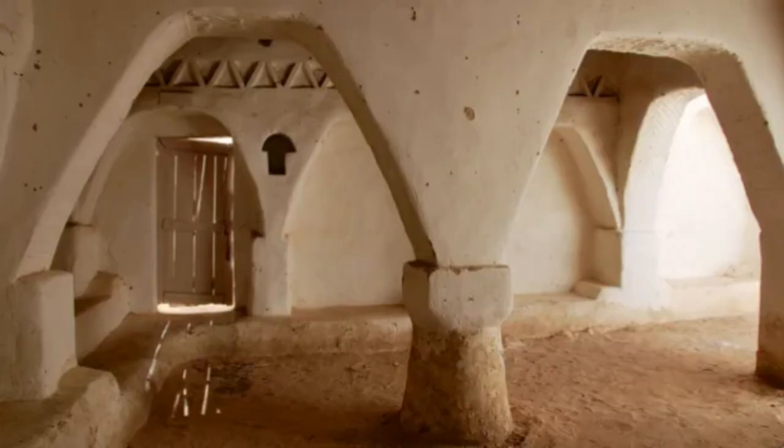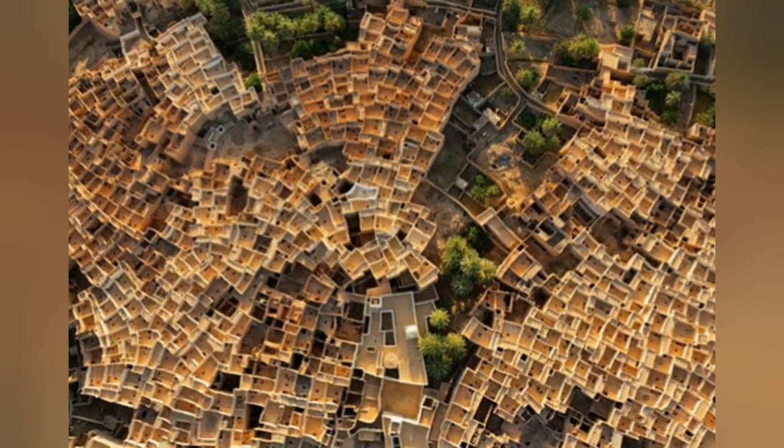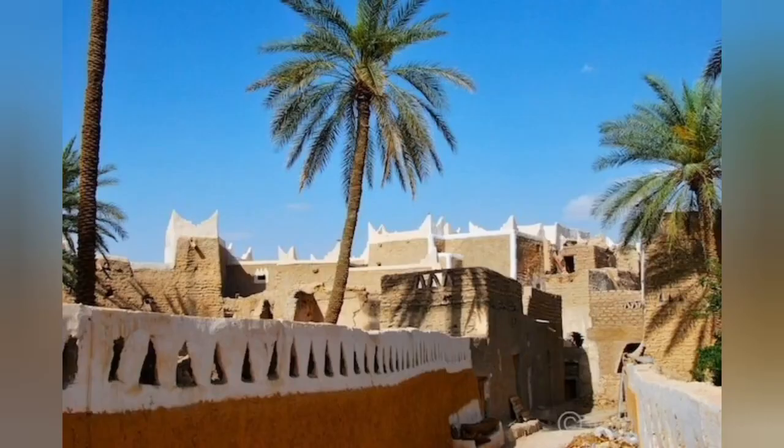The inner walls, which glowed white with a protective layer of lime wash, were made of sun-dried mud bricks. This mixture of clay, sand and straw was layered above stones that insulated them from moisture. Dr. Susanna Hagen, Emeritus Professor of Architecture at the University of Westminster and an expert on green architecture, later explained why this building technique is so ingenious.